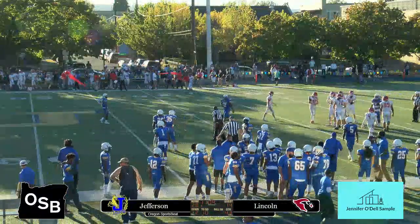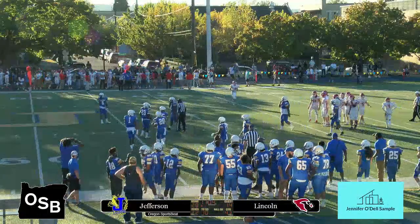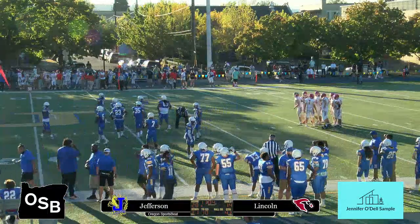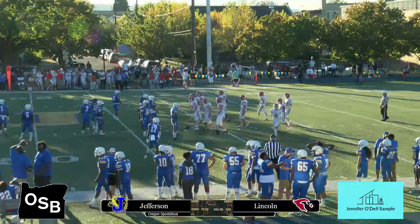So a nice cross pattern there to get the man alone, able to make a safe catch there and turn and gain some extra yards. It's a good solid pass play they just ran there. I believe that was Barrow's first completion on the day.